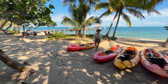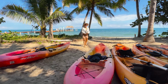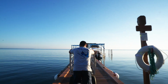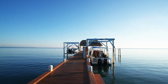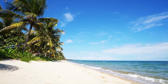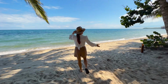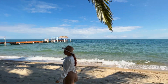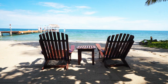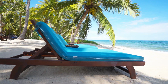Hamanasi is an adventure and dive resort. So yes, they do have their own boats and their own pier as well. There's a lot of palm trees here on the beach as well. It's perfect for your beach strolls. They do have some loungers on the beach as well, and plenty of comfortable seating.